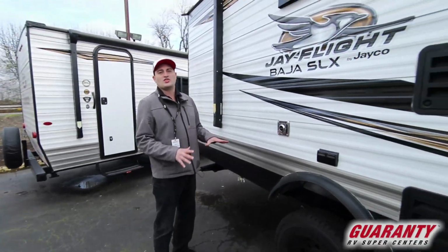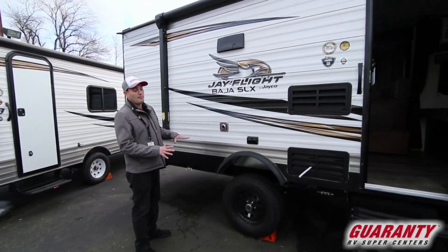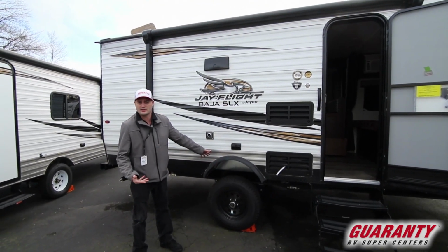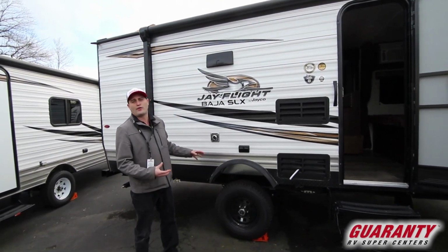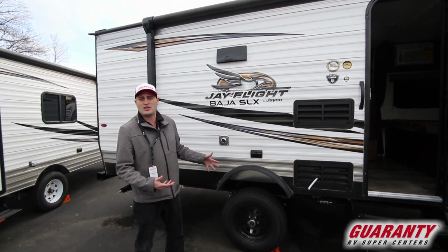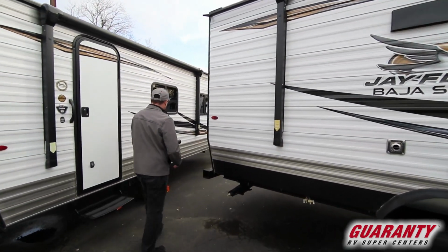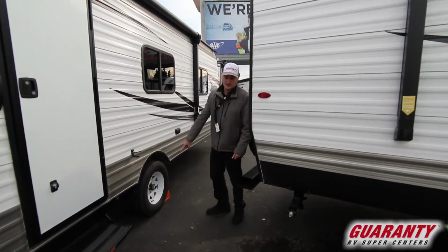You've got made in the US Goodyear tires, whether it's Baja or not Baja. The biggest difference is you've got a little bit more clearance in this wheel well because they flip the axles on these, and you have a little bit bigger of an off-road tire. Still a made in the US Goodyear tire, but it's a little bit more aggressive than what you'll get on the non-Baja, which is going to have a tire more like this.